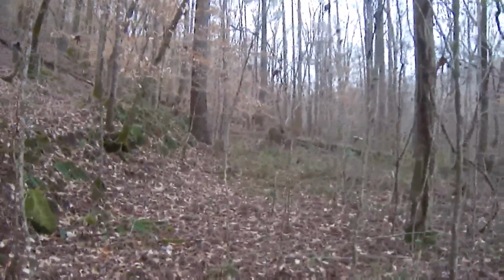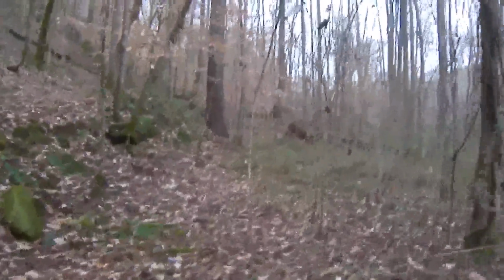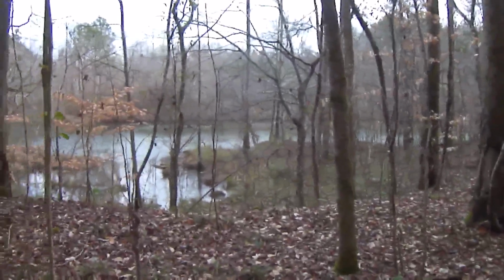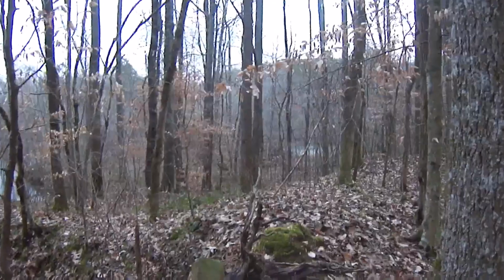You know, see what it looks like. And I'll film a little bit more getting closer up with Mr. Boggs. But more steep terrain, high ridge lines. Beautiful scenery though. Absolutely gorgeous scenery.